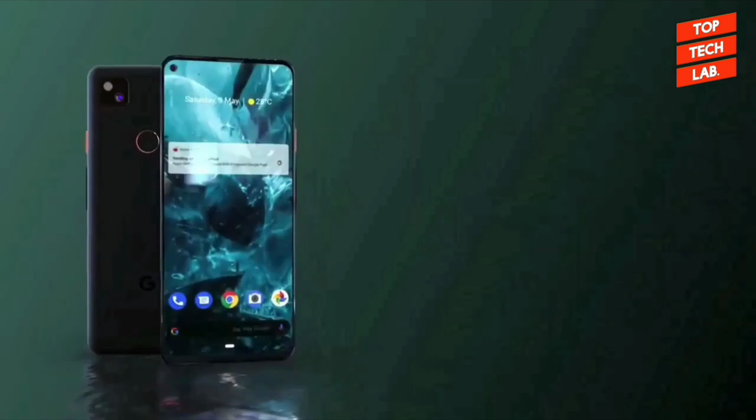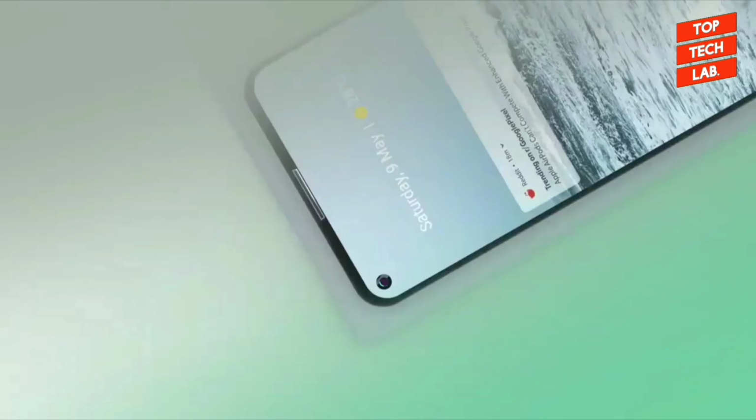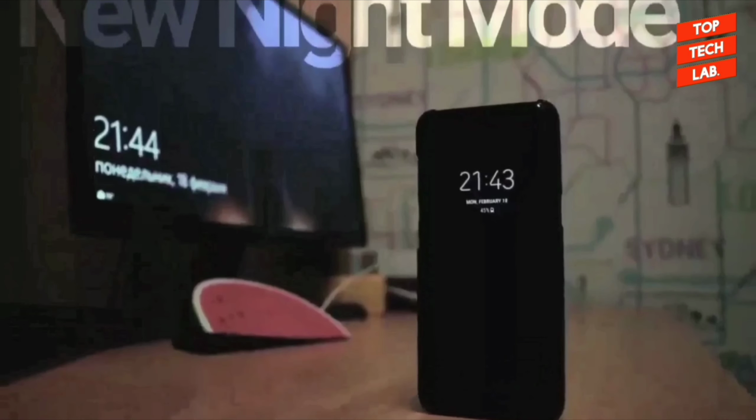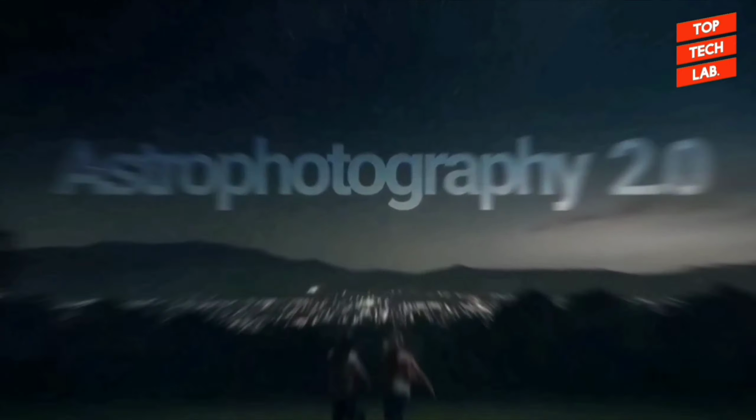Connectivity options on the Google Pixel 4a include Wi-Fi 802.11, GPS, Bluetooth version 5.00, and USB Type-C. Sensors on the phone include accelerometer, ambient light sensor, barometer, compass, gyroscope, proximity sensor, and fingerprint sensor. The Google Pixel 4a supports face unlock.